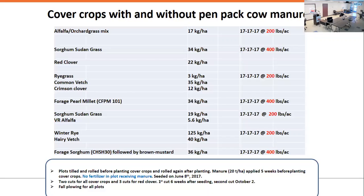So here I'm going to walk you through the different cover crops we tested. In this column, you are seeing the seeding rate of the cover crop. And on the right side, you have the amount of fertility applied. So the rule is simple. When you have a grass, we applied 400 pounds per acre of triple 17. And when we have legume in the mixture, we applied half of this fertilizer.